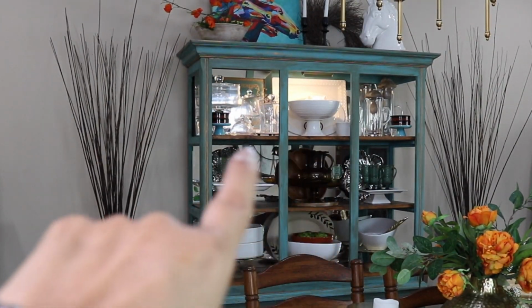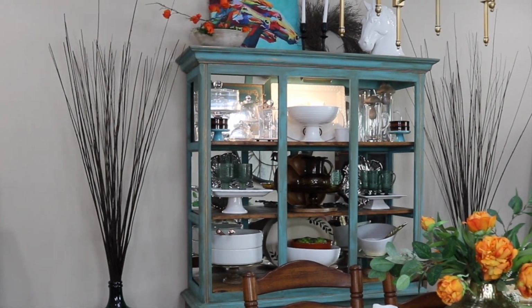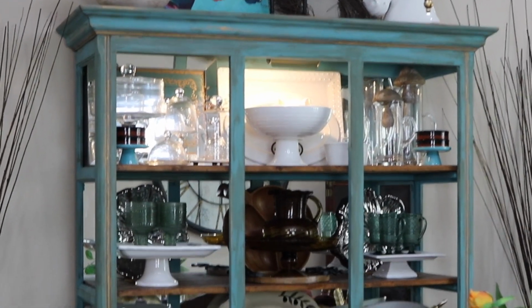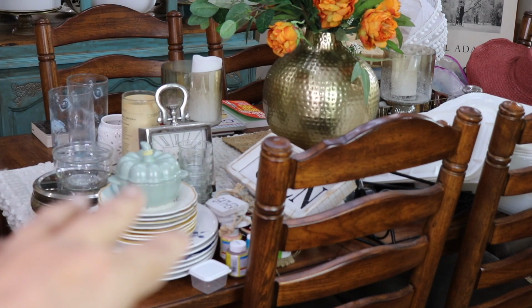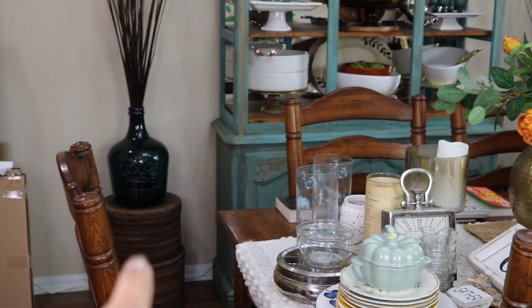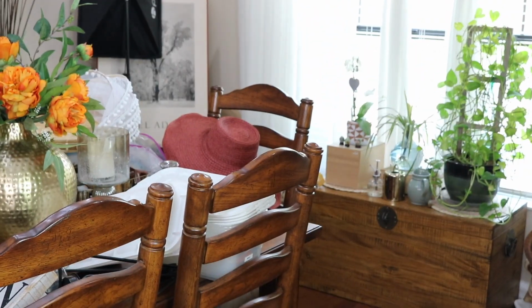Speaking of thrifting, that hutch that you see right there, that's also thrifted, and I refinished it. And a lot of the pieces in there are also thrifted. I refinished it and I absolutely love it. So all of this that you see right here, I'm donating. The hats that you see back there are because those are hat boxes, and I have more on that side and I have to put those away. Not the most practical situation right now, but that's what I have. So, yep.